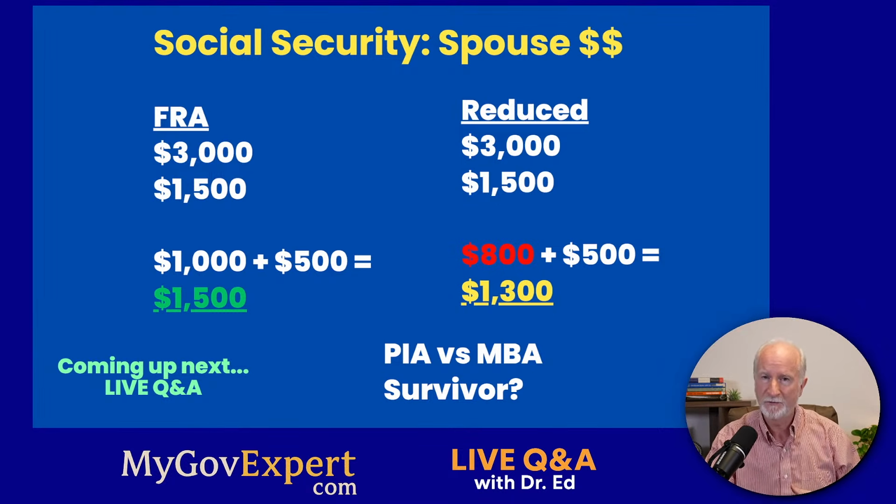Even though you started receiving benefits early, yeah, you're going to get the full reduction. So you're getting $800, plus you're eligible for $500 from that person's record. So you're going to get a total of $1,300 for the rest of your life, because you started your benefits early. People think, well, I'll just go ahead and start my benefits early, and then when my higher earning spouse retires, I'll get up to 50%. Yes.